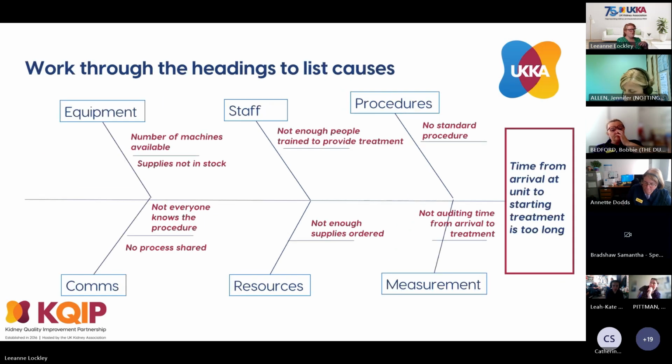And this is an example. Time from arrival to unit to starting treatment is too long. So there are various causes in there. There's staff, there's communication, equipment, measurement. And in each of those, there are other reasons why that happens. So again, it's just diving deeper into the causes.